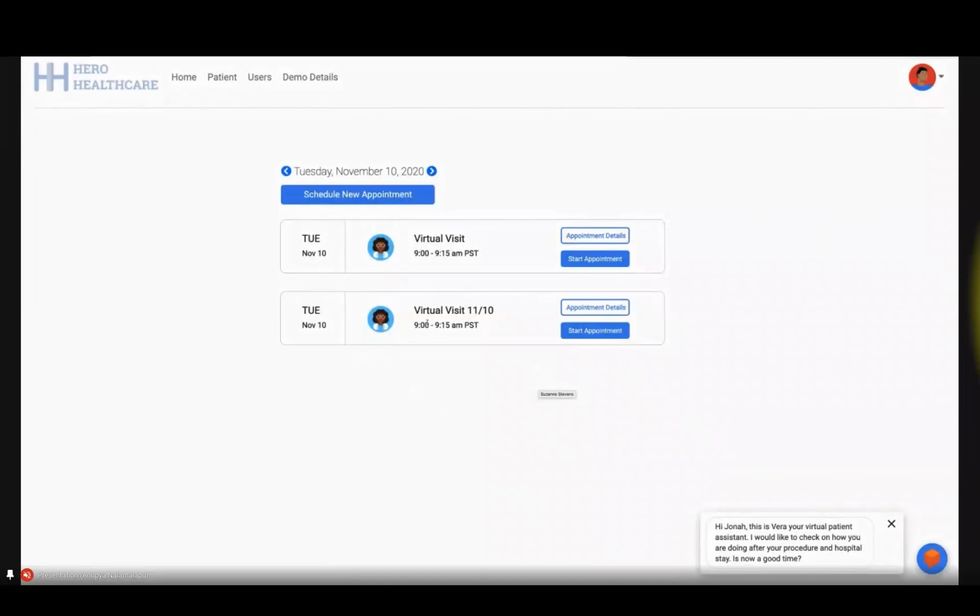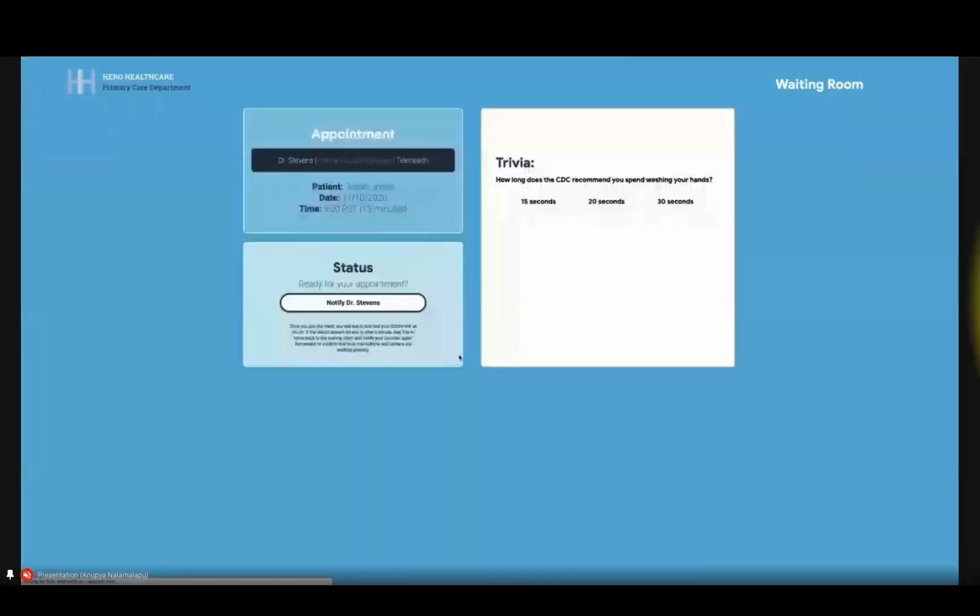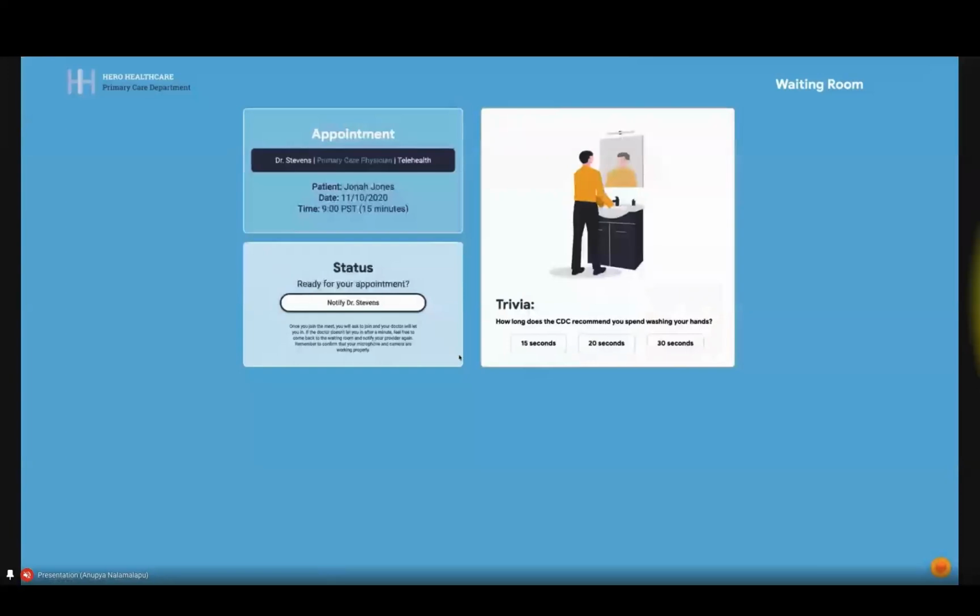And after the appointment shows up in the patient's UI, obviously it's the day of, so it showed up today. And in a real life situation, that wouldn't be the case, but for the demo, let's assume. And now it's time for their appointment. They will have the option of clicking the Start Appointment button. After they click that button, it'll update the status in the FHIR store to arrived and redirect this patient to the waiting room application that you see here.